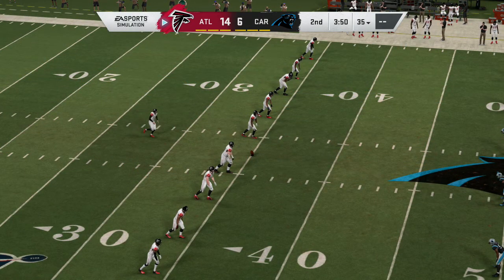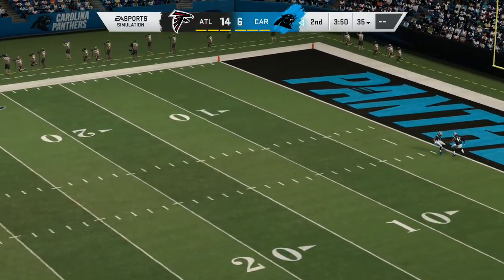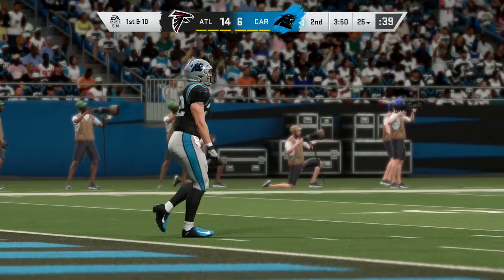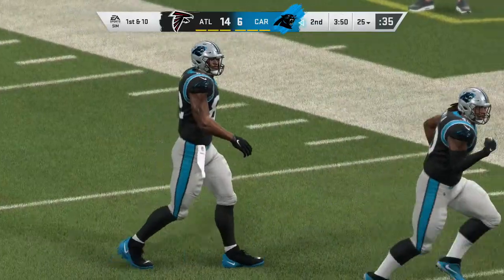Now after the touchdown, it's Bosher to kick it away. That'll be taken in the end zone, and no run back here. This will be a touchback, and it comes out to the 25-yard line. And the Panthers coming out now.